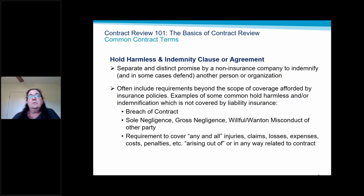So again, these clauses exist. Like I said, we're looking at a contract, at the hold harmless and indemnity clause, and then the insurance coverage. The bottom part is probably the most important part of this slide: examples of things that insurance will not cover. Breach of contract, the sole negligence, gross negligence, willful or wanton misconduct of another party, a requirement to cover any and all injuries or losses arising out of or in any way related to the contract.